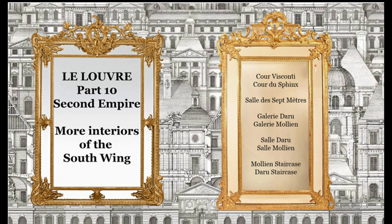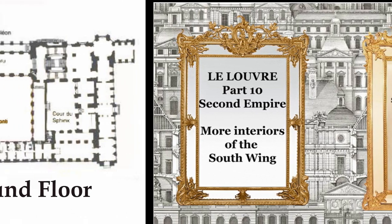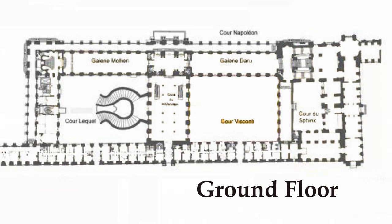At the other side of the wing, containing the Salle du Manège and the Salle des Etats, is the Cour Visconti. It remained just a courtyard, inaccessible to the public until the 21st century.